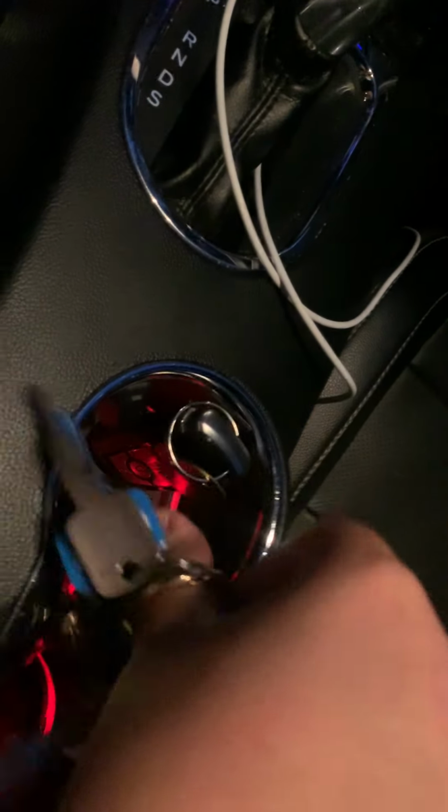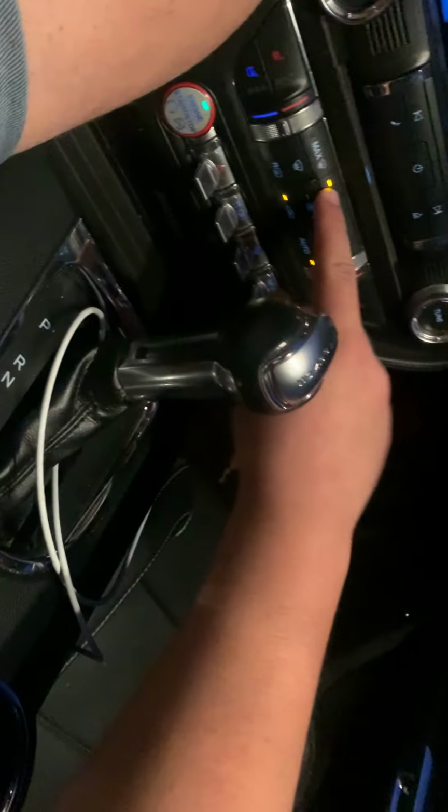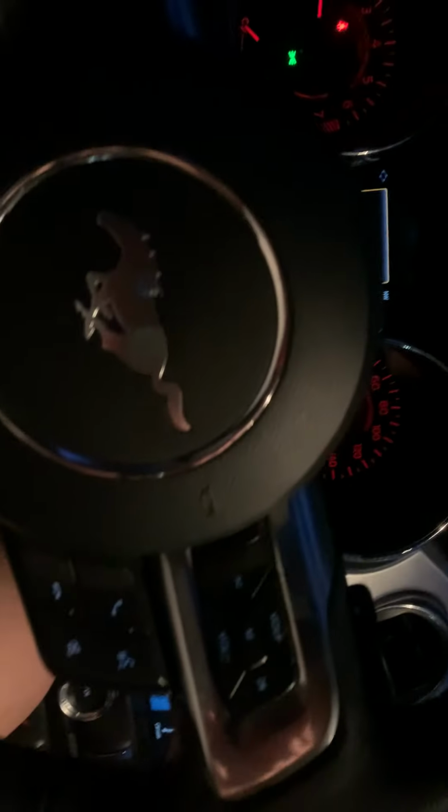That's my stepdad's car. Sweet. So sweet. So nice.